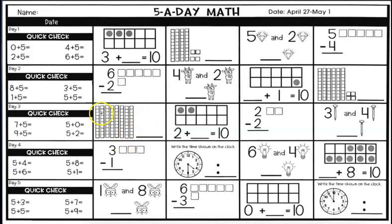Nope. So you're going to count by tens, and since there's no ones, what number should be in the ones place? A 0. So there are 1, 2, 3, 4, 5, 6, 7, 8 tens. So count by tens and write your answer.